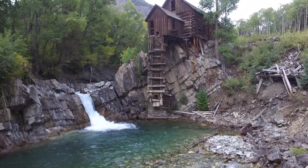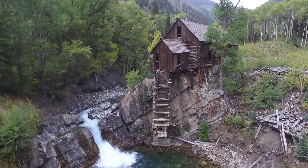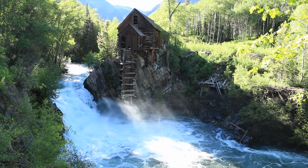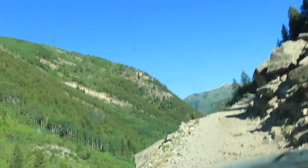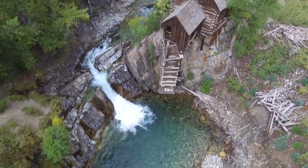But if you continue down this road, whether driving or hiking, I'd recommend driving if you're going this far, you can find the Crystal Mill. The Crystal Mill is an absolutely photogenic, beautiful place to check out, and I highly suggest it. If you want to get there from another way, you can drive all the way to the town of Marble and then drive in that way, 4x4, or hike in.